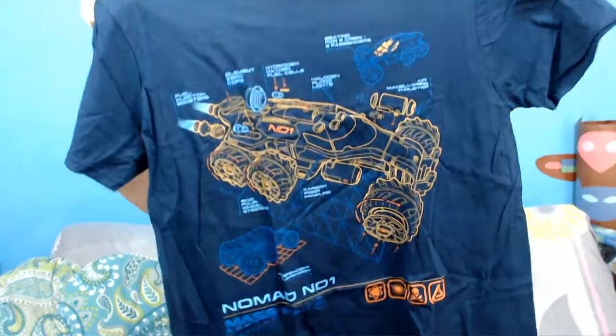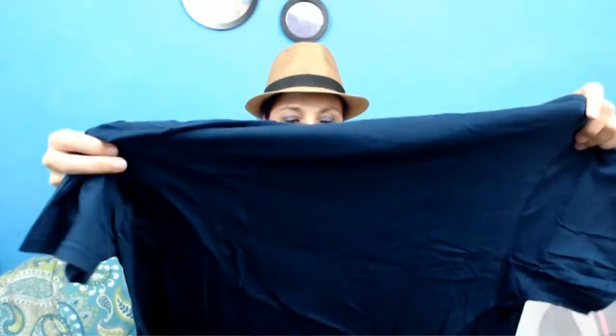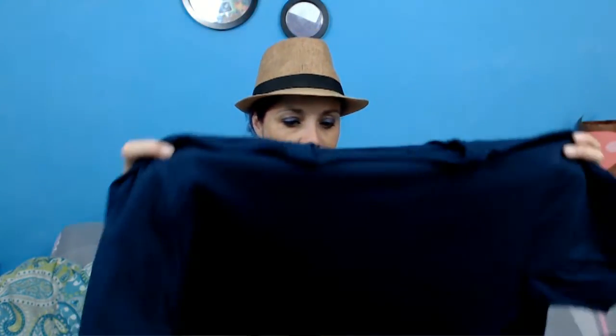Okay, there's something. I'm thinking this is the t-shirt, so let's see. Oh, it's a nice dark blue. Oh, Mass Effect. He's going to like this. Oh, it's cool. I don't know if you guys are gamers, but you have a little Mass Effect. It's a nice shirt. I mean, they're always nice shirts, but he's actually going to like this very much. And my king is going to love it just because it's a car.